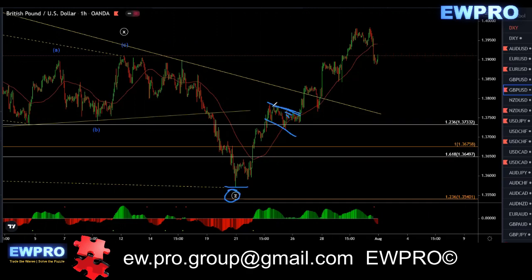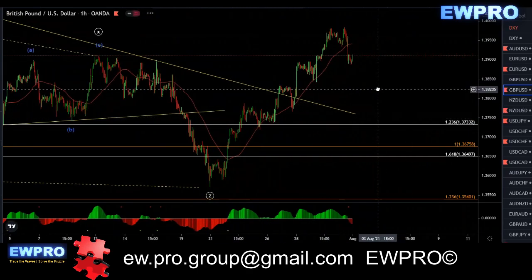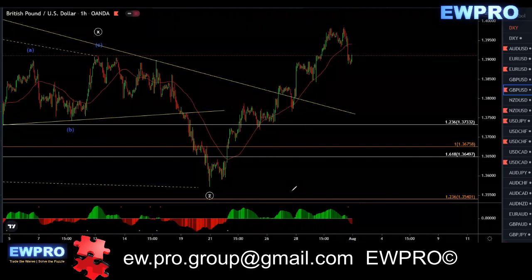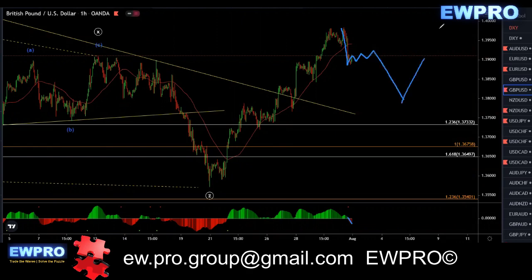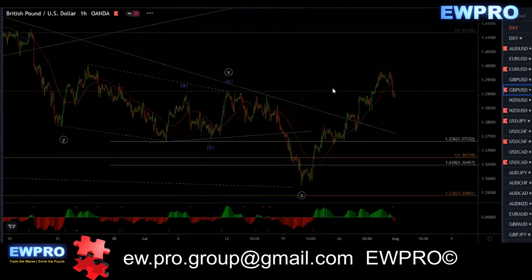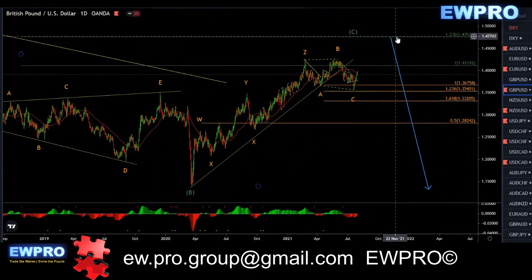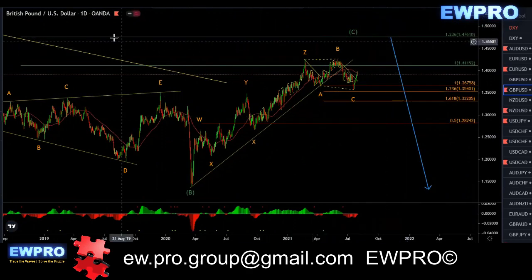So this here, it played out nicely. If you took this, you would have done really well. You should be out of it now because we do have that cross down on the MACD, and more than likely we'll get a larger correction before we get more upside, before that daily plays out, because the top on the daily can get broken now, and we can get up to that 123.6 on the weekly.